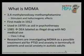However, there are actually researchers that are investigating it as a possible treatment aid for PTSD and anxiety in terminally ill patients and for social anxiety in autistic adults. And that resource I have down there is the paper that talks about wanting to start clinical trials with MDMA to look at it as a possible treatment aid for these.